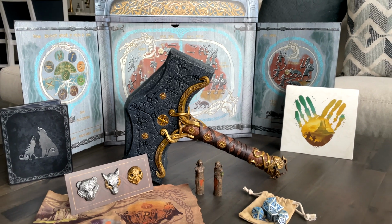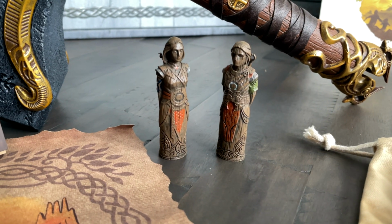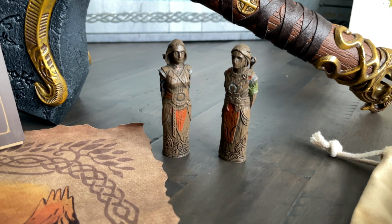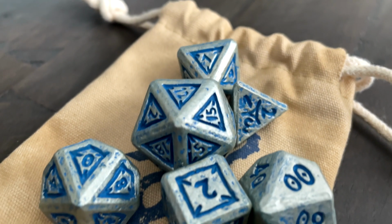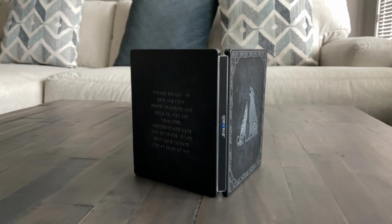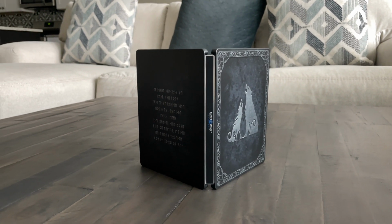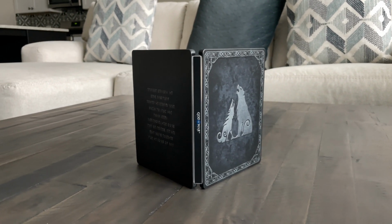And here's a quick look at everything that comes with the God of War Jotnar Edition. So what do you guys think? The standard game is $70 at launch, so you're paying almost $200 more for this top tier collector's edition. I'll be honest, at first I was hesitant to order this, but after seeing everything that comes inside and just the quality of the items, I think it's well worth the price.